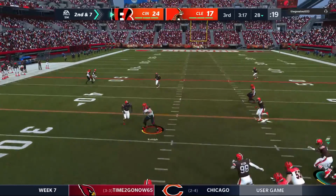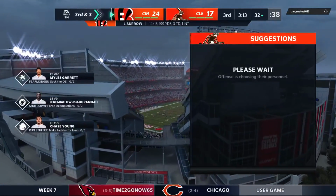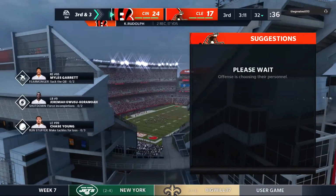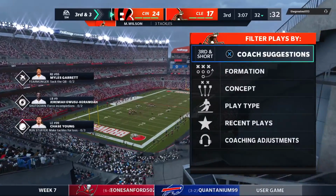Now Burrow. And Rudolph has it, the tight end. And down right around the 32-yard line, 4 yards on the pickup. 4 yards on the completion, and it sets up a 3rd down.